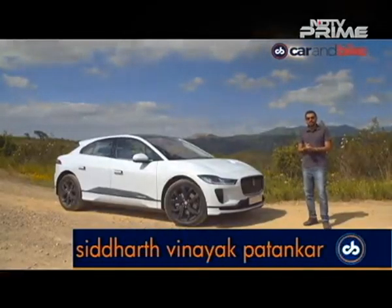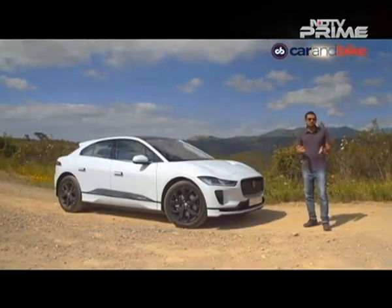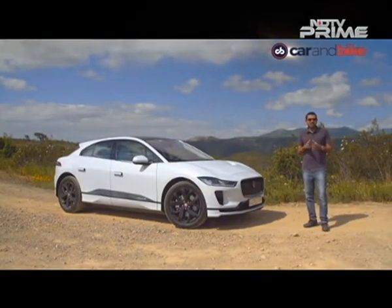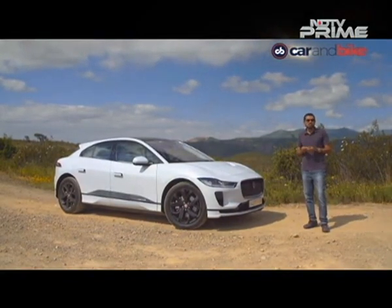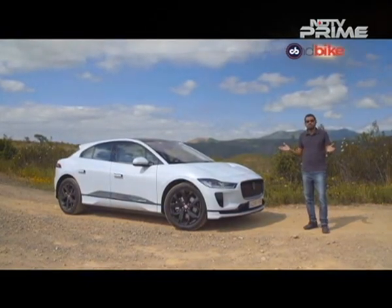We come to you this week from Algarve in South Portugal, and the car next to me, of course, is one you recognize really well. It is the I-Pace from Jaguar, a big bet for the brand and in many ways really representative of what's happening in the automobile industry right now. So, all the details of this all-electric.